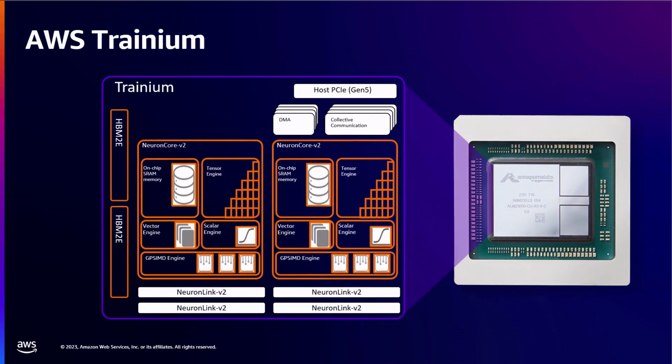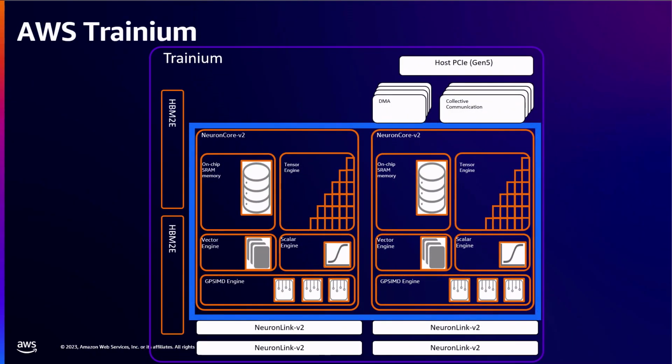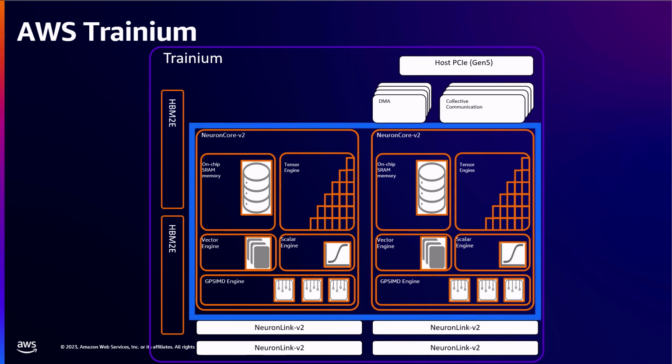I don't know if you are ready for this complexity, but don't worry, I'll guide you through it. So the main thing, if you remember, I mentioned linear algebra. The main engines are the NeuronCores. We have 2 of them in each Trainium. The main component is the tensor engine. That's where all the compute happens. There's also a large SRAM on-chip memory that minimizes memory movement so we can maximize the compute.